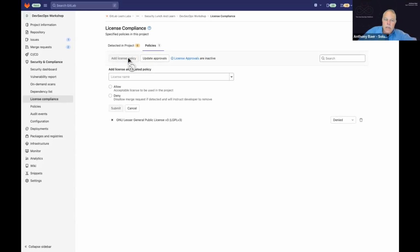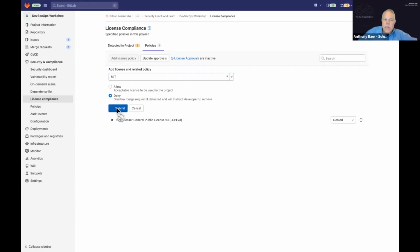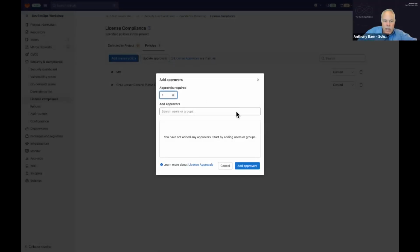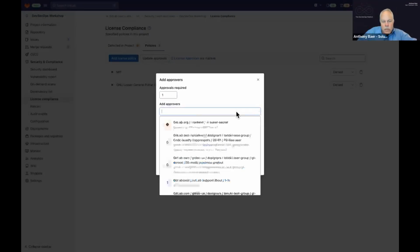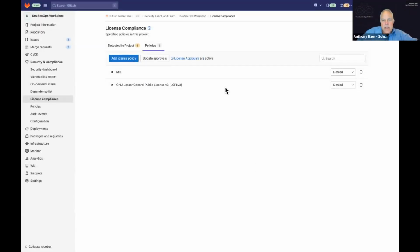If I wanted to, I could include an additional license policy in here to deny other licenses. So maybe if I find an MIT license, they're usually okay, but if I want to flag it, I could also have it be denied, such that I need to ensure that an approval takes place for this. Here's where I can search for what groups I want to include within my list of approvers. Maybe I just want to select myself as an approver, so I can add an approver to this. Now I have a license approval that is associated.